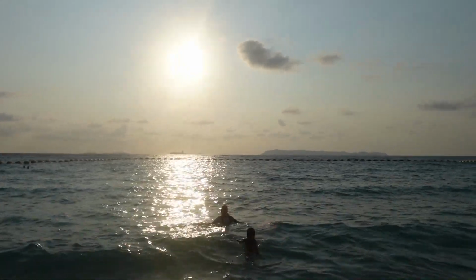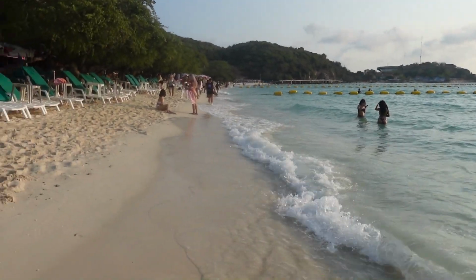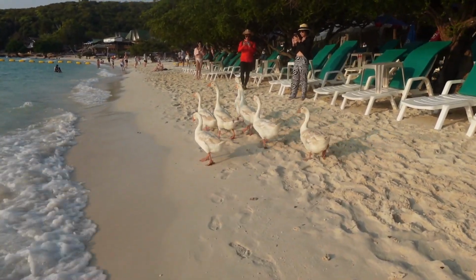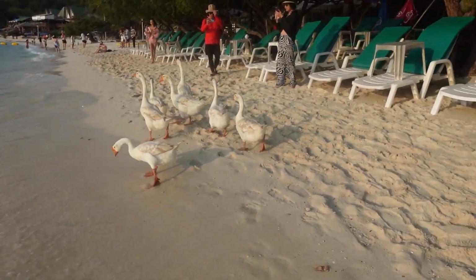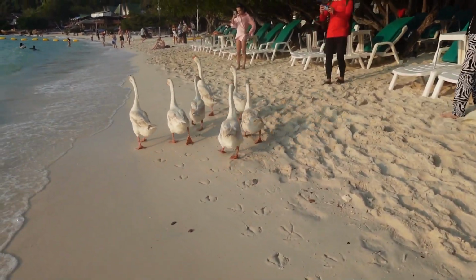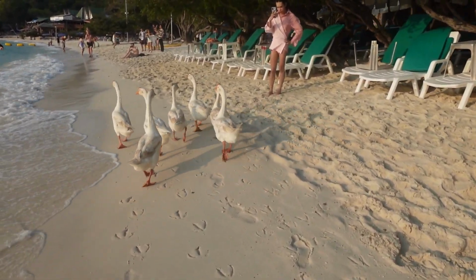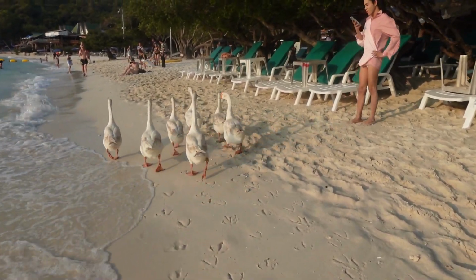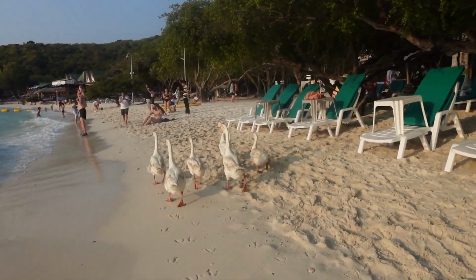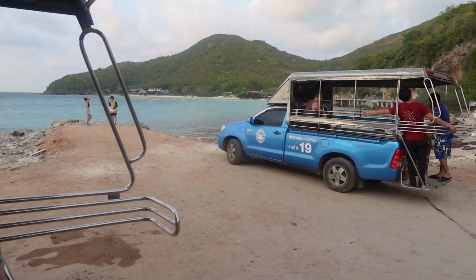So that's our time. I think we're gonna head back. Sun setting soon, and after a certain time you just don't get any more buses back. So let's go ahead and head back. So we're heading back right now, back in the truck.